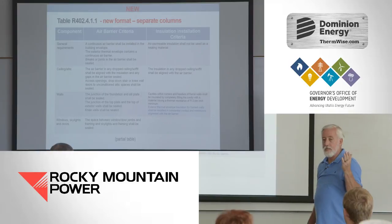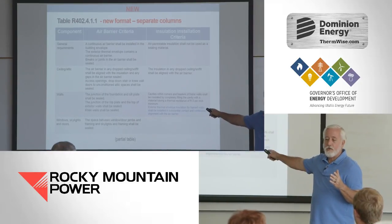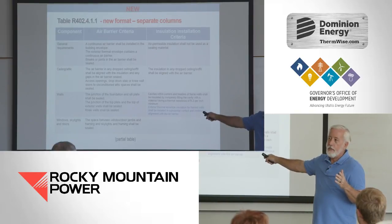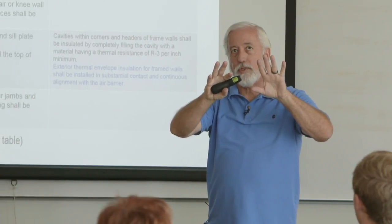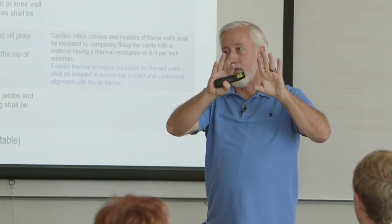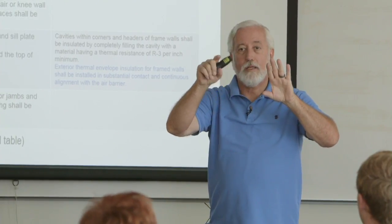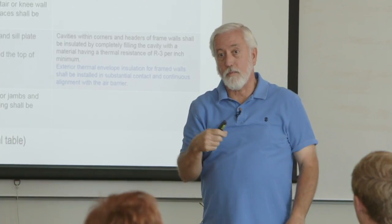On here, one thing you need to be aware of that people aren't doing: it's mandatory you have an air barrier at your rim joist insulation. If you're tucking a piece of fiberglass insulation in a rim joist, it doesn't have an air barrier on the inside surface. To cut an air barrier to fit that and caulk it is ridiculous, so spray foam there works.